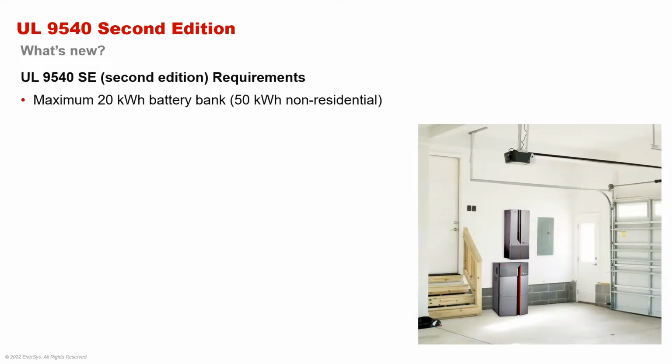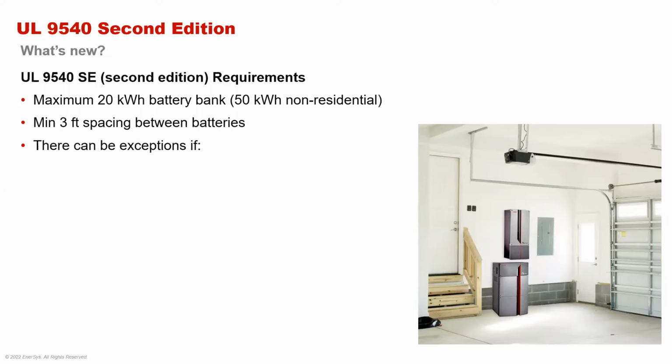We expect that we're going to have that with Mojave, but I'll talk more about that later. The other thing is that there's a minimum 3-foot spacing between batteries, so if one does catch on fire, it doesn't spread to the others. Again, if the UL 9540A test report was done with closer spacing and the results were good, then the AHJ might say, looking at this test report, they did it at 12 inches apart and there was no problem, so we'll go ahead and okay the system with closer spacing and more kWh.